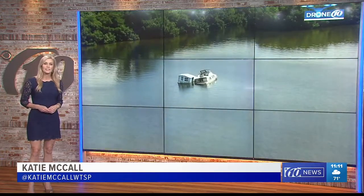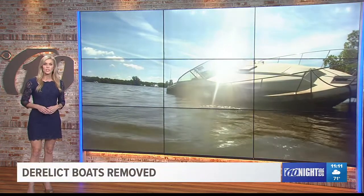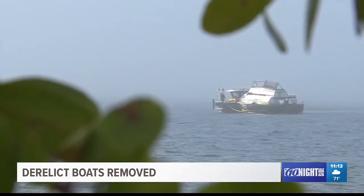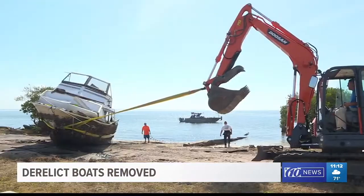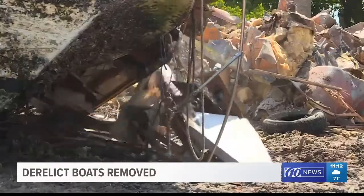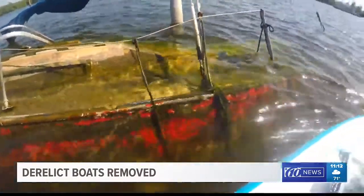4 months ago, we started asking why these vessels are being allowed to sit, disintegrate, and sink, and no removal orders were being issued. Today, we're seeing results. It's something people here never expected to see. Rusty old boats being towed away, pulled onto shore, and destroyed. When this crew is finished, 11 boats that called this boat graveyard home for years will haunt these waters no more.